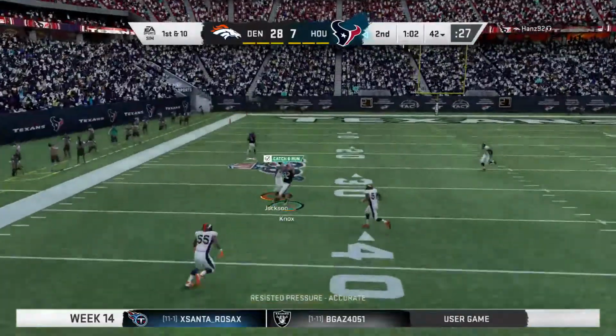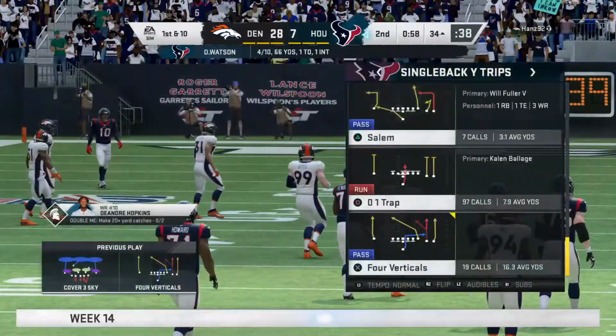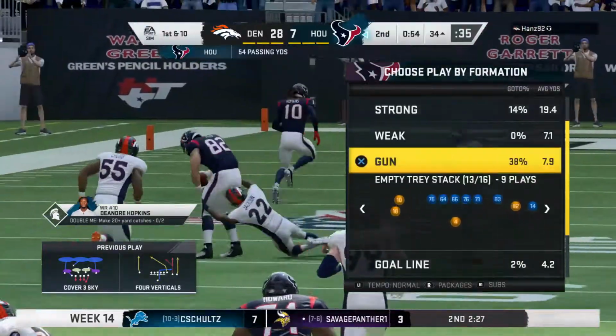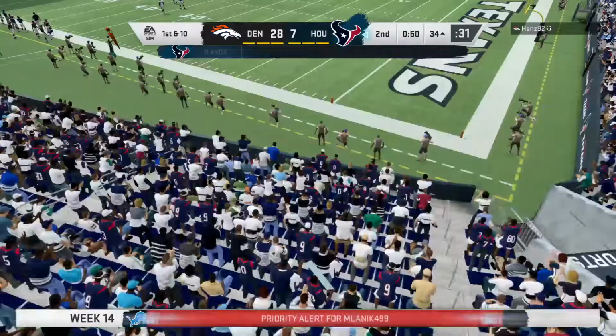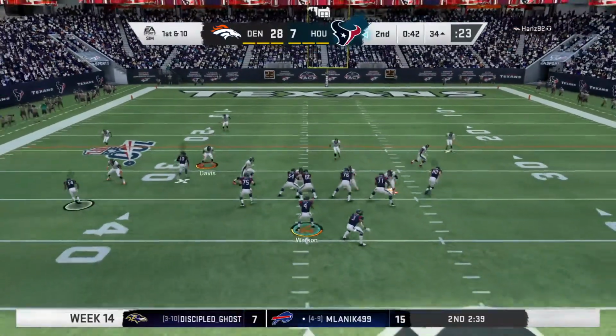Partner, he was going through his progressions. Not there, not there. After about the 3rd one, he decided he better pull it down and run for it. And he slides down and avoids the hit for good measure. That one goes for 24 yards. Back-to-back good plays have him on the move on 1st down.